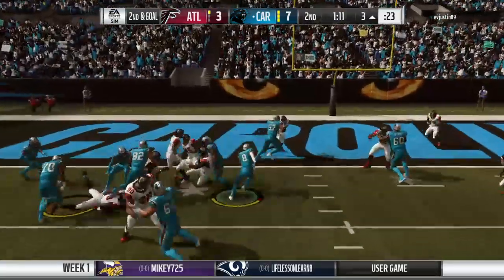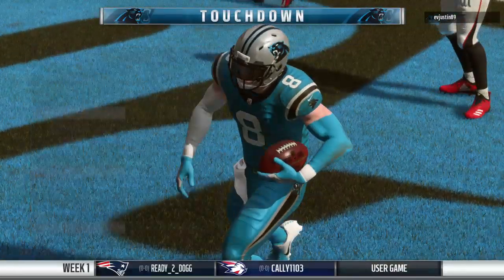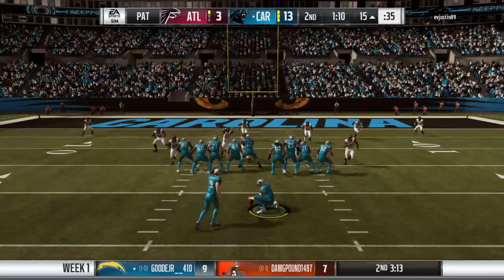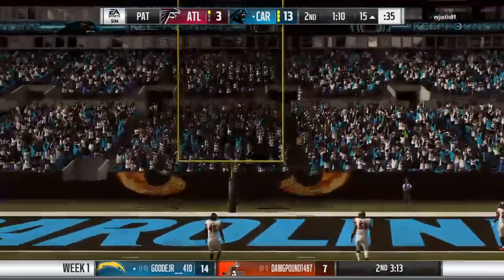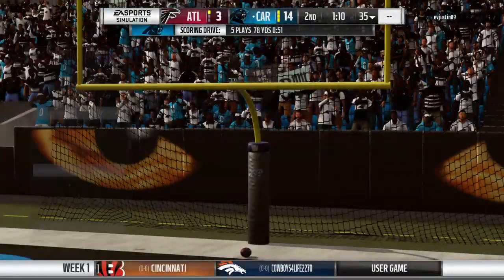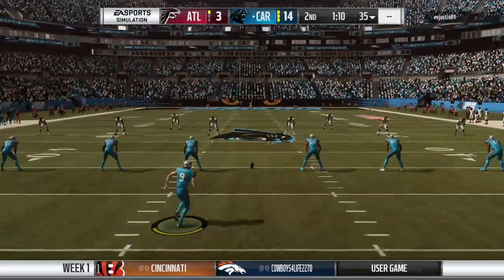On the ground, McCaffrey, and he takes it into the end zone for a Panthers touchdown. A great effort there, already his second touchdown here in this opening weekend. And the Panthers add on to their lead. Gano out to kick this one away.